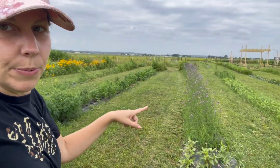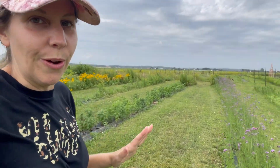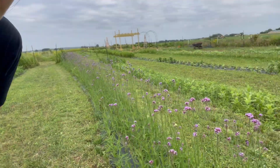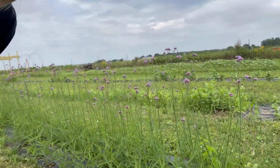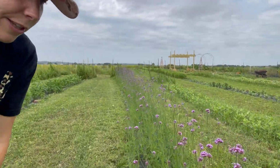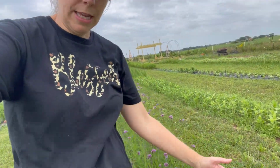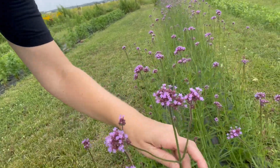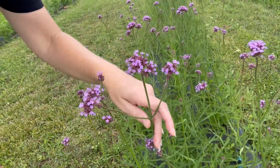Okay, so back to the verbena, which I'm so excited about because they are so tall. They're like 3 feet high. So this is really cool. And I didn't have them last year on the farm. So as you can see the row all the way back, they're really, really pretty. So look at them next to me. They come up to my waist. So they're really pretty. I'm excited. I'm going to zoom in on them just so you can see how pretty and delicate those flowers are. Really, really pretty. Okay, so to the next row.